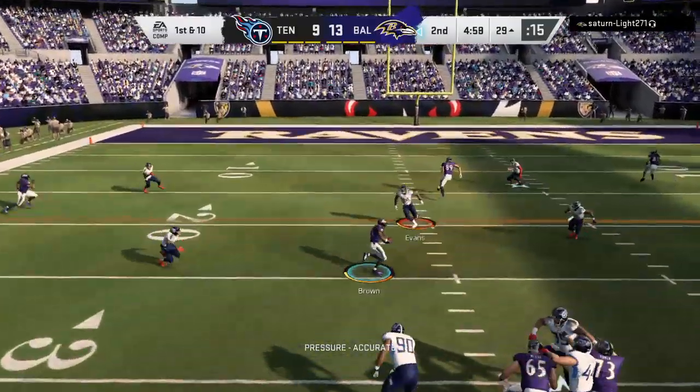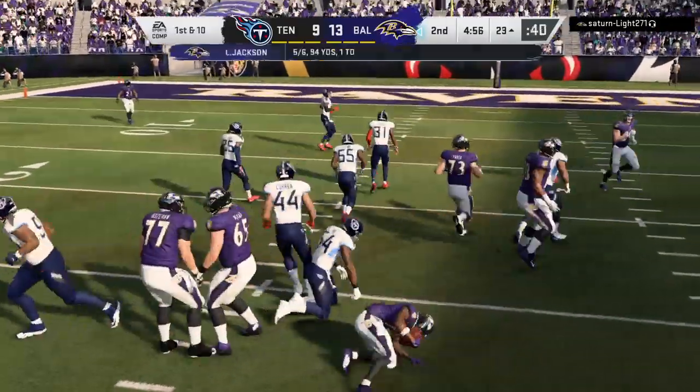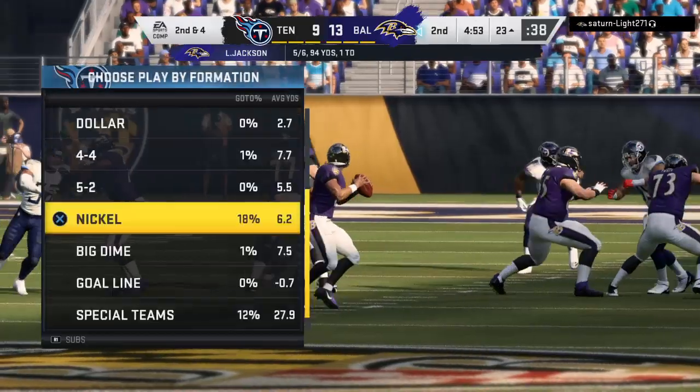Now Jackson on 1st down. This will be caught by Brown. A gain of 6 there on 1st.